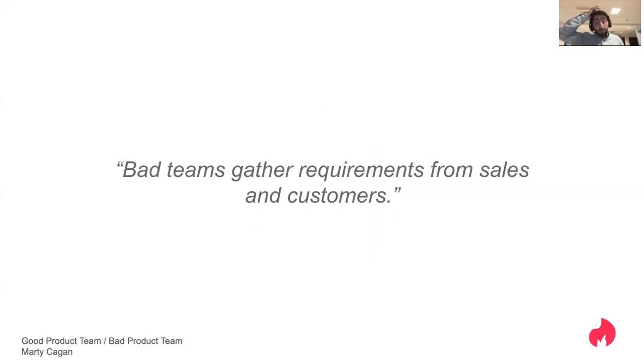And I really like this quote from Marty Cagan. Marty Cagan wrote a blog post a few years ago comparing what good product teams do versus bad product teams. One quote is: bad teams gather requirements from sales and customers. Now that doesn't mean you shouldn't be listening to sales and customers, but what Marty is saying is that as you're talking to people, they're going to suggest solutions to their problems, right? They know they have a problem, and obviously they're eager because they love your product and want a solution. They're going to suggest these solutions themselves, and you're going to find a lot of these.